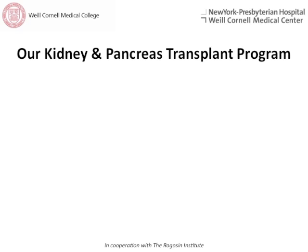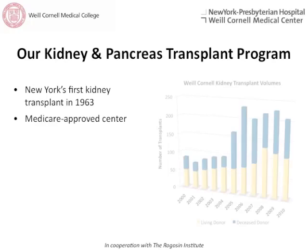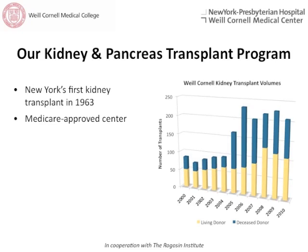Now we would like to tell you a few things about our kidney transplant program. Our transplant program is the oldest in New York City, having performed New York's first kidney transplant in 1963. We are a Medicare-approved transplant center, and as you can see in the graphic on the right, our program has performed more than 200 kidney transplants every year since 2006.